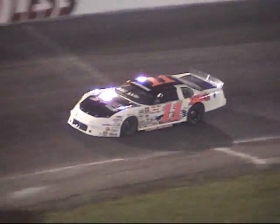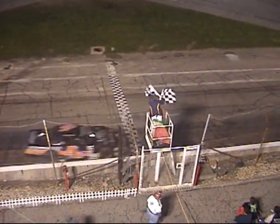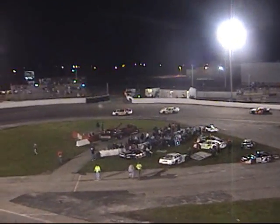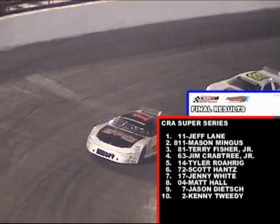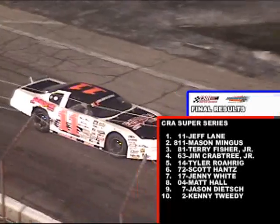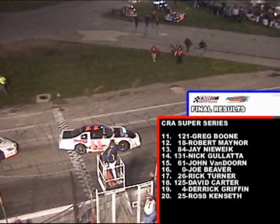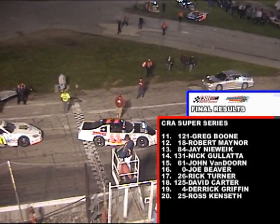Well, he's notoriously fast, but tonight the fast way around is by this guy. Jeff Fastlane will win the Anderson 125. Mason Mingus second, Terry Fisher Jr. third, Jim Crabtree Jr. fourth. Tyler Rohrig will round out the top 5. As congratulations goes out to the Ed Martin Auto Group car number 11, Jeff Lane, the victor here tonight in the 2011 CRA Super Series season opener.